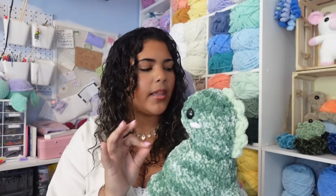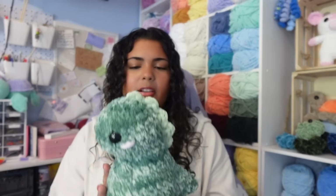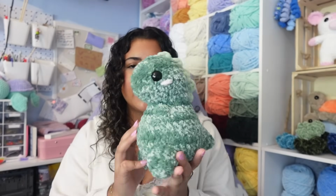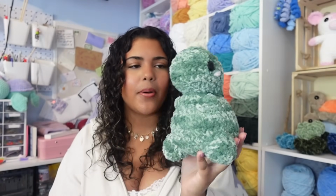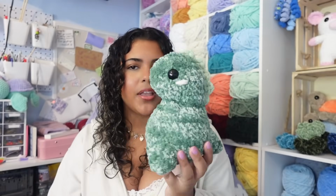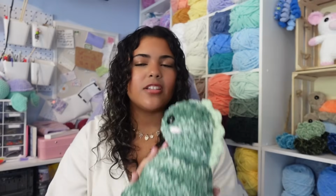I feel like the Dreamland is even a little bit thicker than Big Twist, I think. I don't really know. I don't use Big Twist a lot, but I felt like it was a little bit bigger, because look at the size of this dino. And I felt like this color was also so pretty. I bought this color thinking that I was going to make one of these dinos in it, and I think it literally came out amazing. So this is all that I've done today.